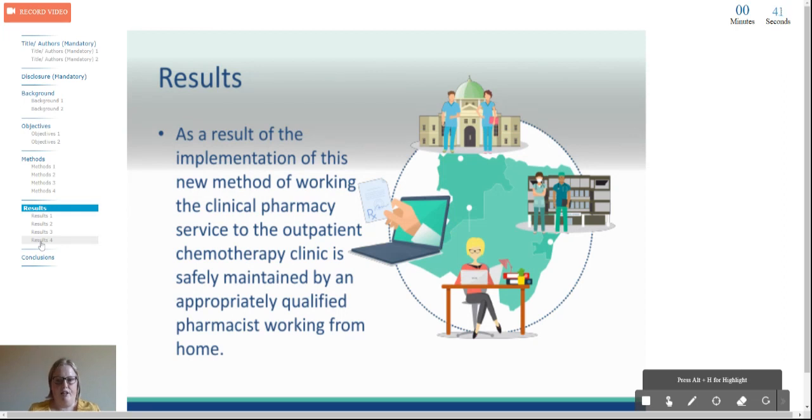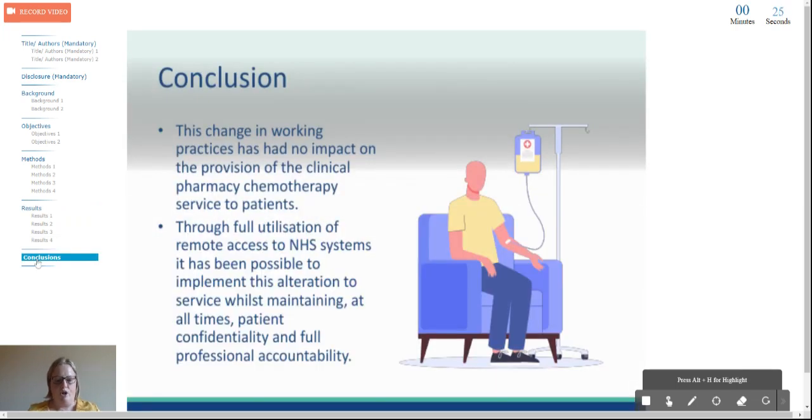As a result of the development of this new model of working, it has been demonstrated that it's possible for a pharmacist working from home to deliver a clinical pharmacy service to the outpatient chemotherapy clinic without compromising any of the support offered to the unit. This change in working processes has had no direct impact on the quality of clinical pharmacy service provided to the chemotherapy patients attending the outpatient unit.